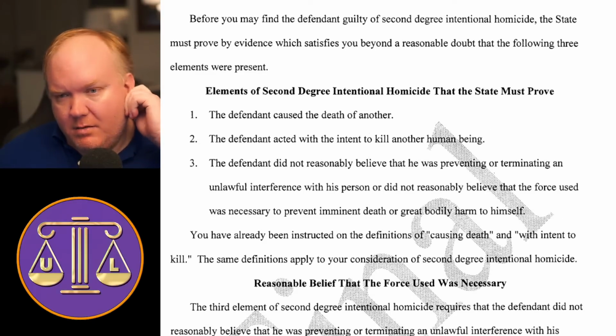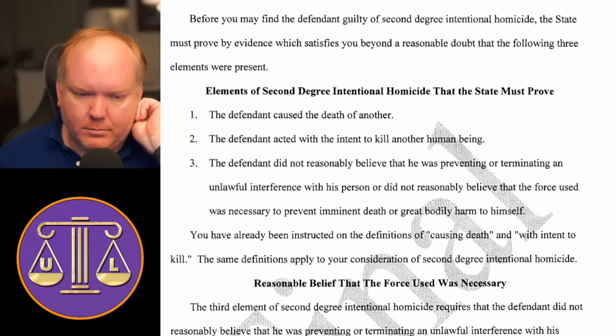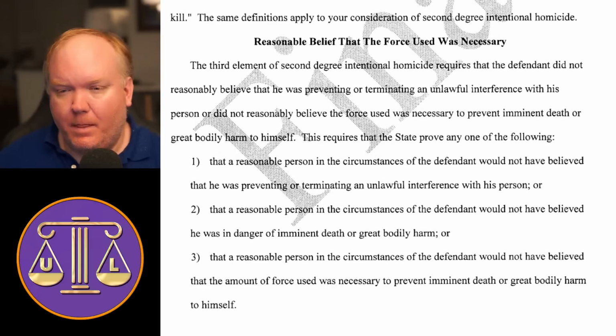They must prove the following elements beyond a reasonable doubt: the death was caused by another; they acted with the intent to kill; the defendant did not reasonably believe. Now we're going back to an objective standard. That it was necessary. You've already been instructed on the definitions of cause of death and intent to kill. The same definitions apply. Reasonable belief that force was necessary: the third element of second-degree intentional homicide requires that the defendant did not reasonably believe he was preventing or terminating unlawful interference with his person, or did not reasonably believe the use of force was necessary to prevent imminent death or great bodily harm.